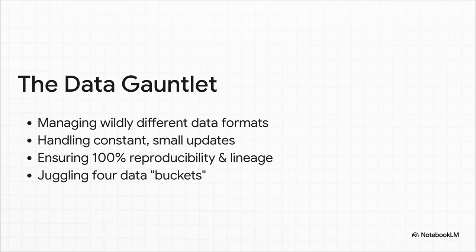And let me tell you, this process is a true data gauntlet. I mean, just imagine for a second. You're trying to manage wildly different data formats coming at you. You're getting constant, tiny little updates and corrections that you have to track. You have to be able to prove with 100% certainty where every single data point came from. And to make it even more fun, they have to sort all this data into different buckets, like qualified data, unqualified, sensitive, and each bucket has its own set of rules. It is, as you can imagine, massively complex.